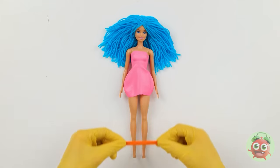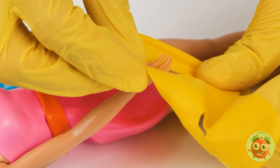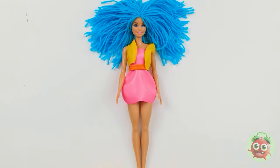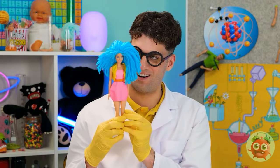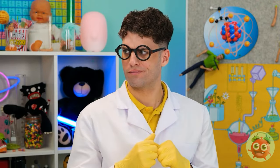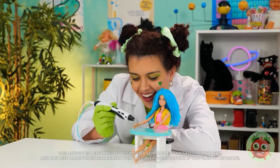But we're not done yet. Who doesn't want a defined waist? And a little vest adds a special something. This looks complete to me. She's ready for a photo shoot. Love the material. Hey! It's a great start. But there's more work to be done. She can't have naked nails.